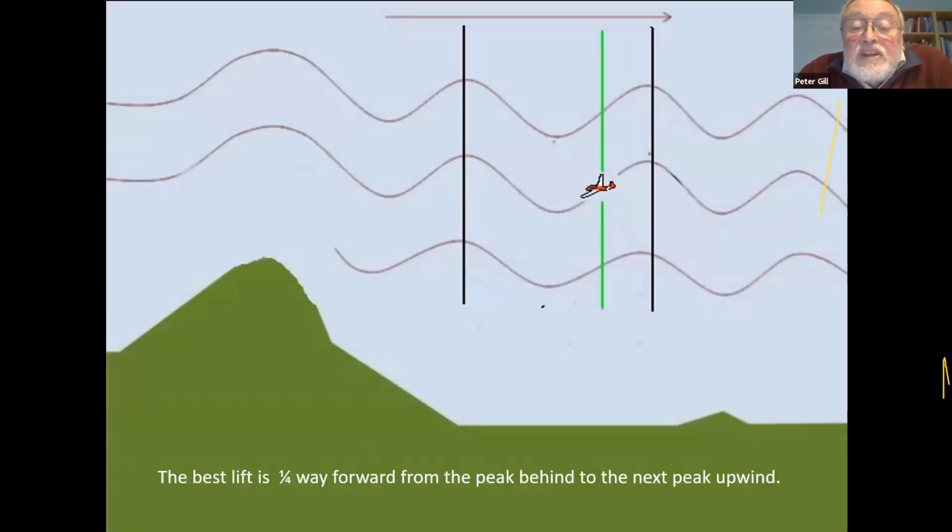When you find it, you've got to find the best lift. And this diagram makes it clear, you've got the peak there where the air is just transitioning from going up to coming back down. The best lift is a quarter of a wavelength forward. Almost irrespective of anything else, that's where the lift will be. And on a blue day, without cloud, you're just going to have to fly around and find out where that is.